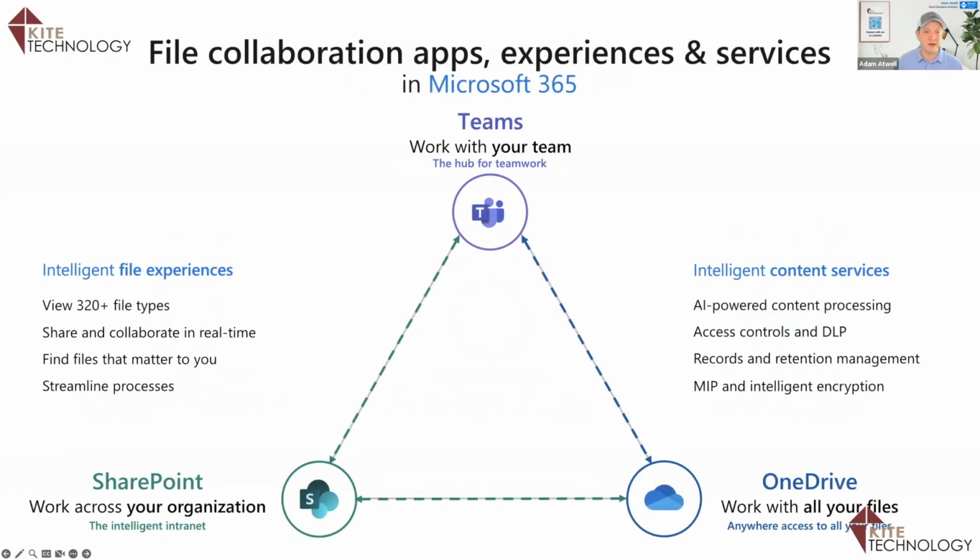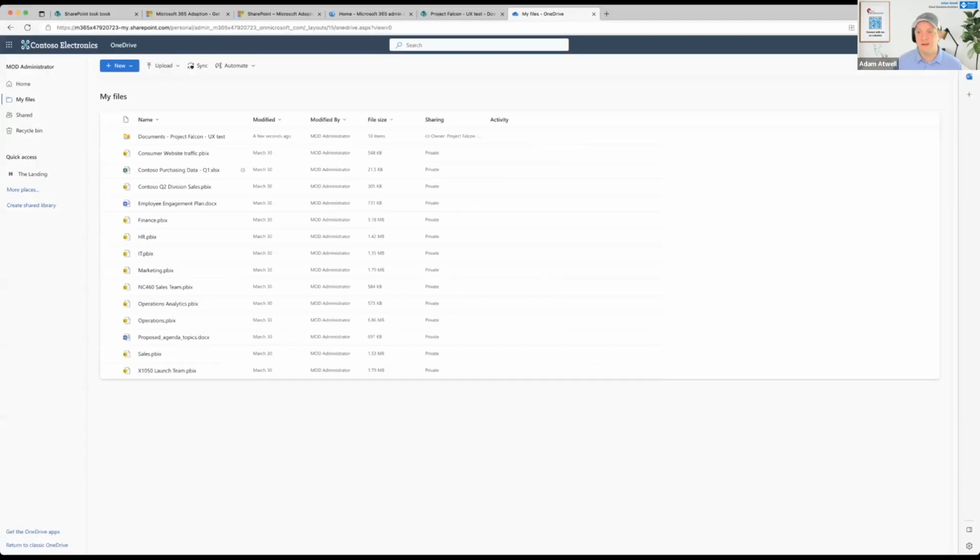The good thing about it is across these 365 experiences, you have support for 320 different file types. That's a lot of different files. You can protect them. You can share and collaborate on those files in real time. You can also put security and controls in place for records management, and encrypt those files so they're protected. So I'm going to dive now into the browser here for a minute and do a little bit of a detour again.